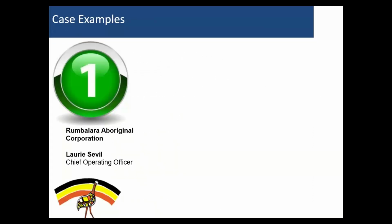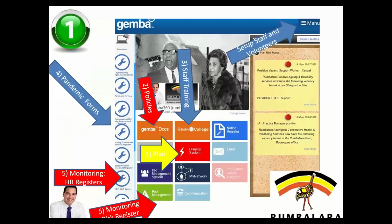We do acknowledge that the case example that we're focusing on today is Rumballara Aboriginal Cooperative. And we thank Laurie Seville, the Chief Operating Officer, for allowing us to share their dashboard resources and what they've actually done around this as well.